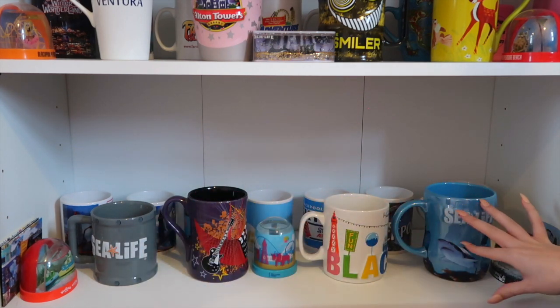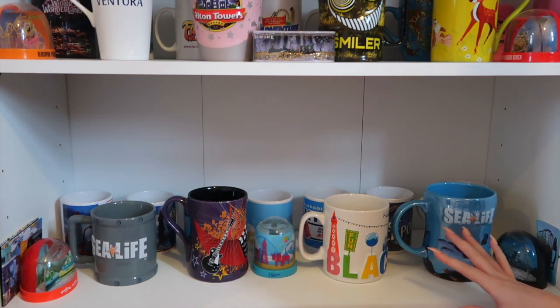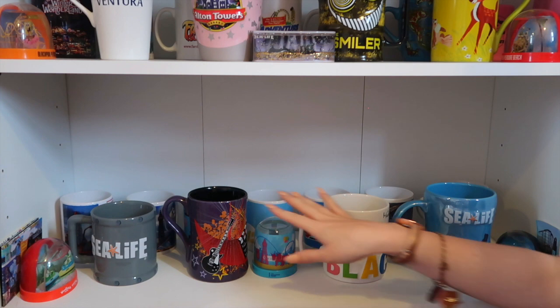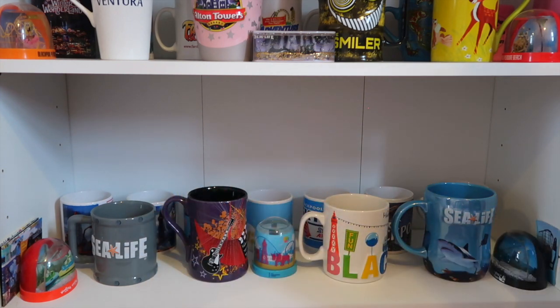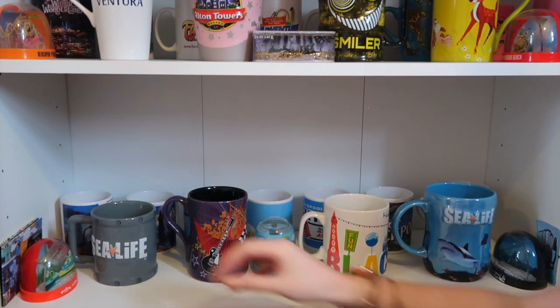My thought process behind this was to have my non-Pleasure Beach mugs here. So these are Sea Life, Madame Tussauds, and oh, Sea Life. I thought this one was from the Blackpool Tower, but it's not. So basically just my Merlin Attractions mugs there.